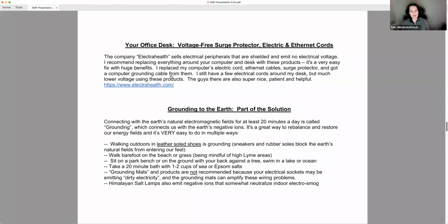The last thing is that a lot of people inquire about grounding mats. And at this point, building biology recommends not using them because the electrical wiring may have problematic flow from faulty wiring. So building biologists say that we should not use grounding mats because we have to be sure that the electricity going through our homes is a clean source of electricity. And that's hard to know unless you have the building biology tested.